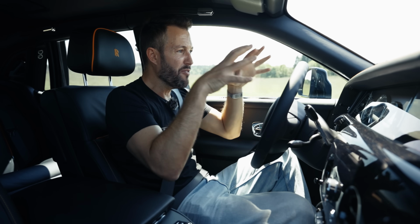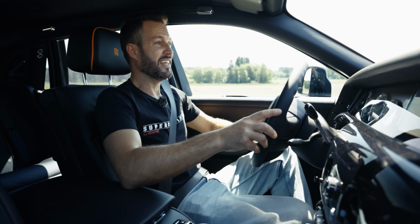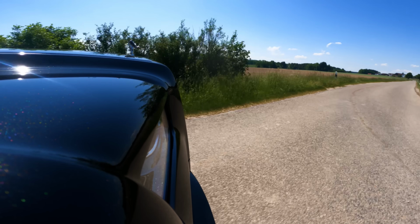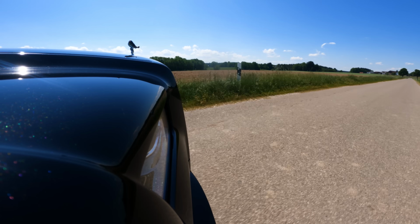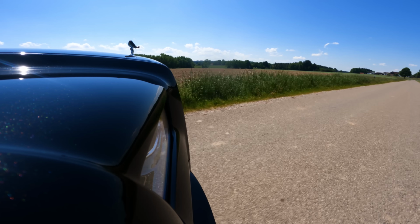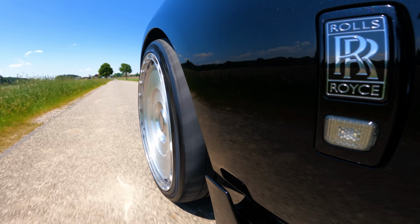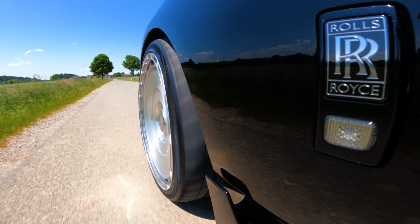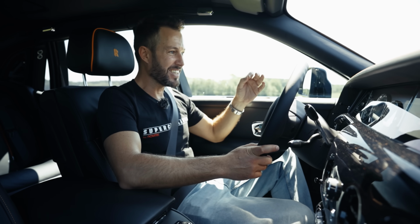If it were just that, but it's not, there's a camera behind here that actually scouts the road ahead, sees what it's like, and then tells the car what's coming. So the Rolls-Royce then anticipates and sets the setting for the suspension just right so that you can have your smooth carpet ride. But it's not just the suspension.